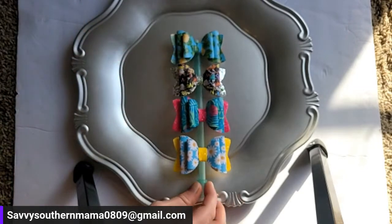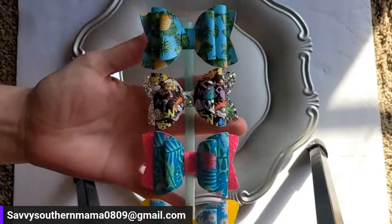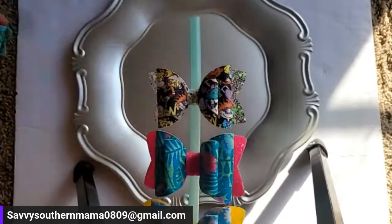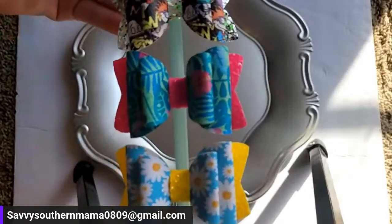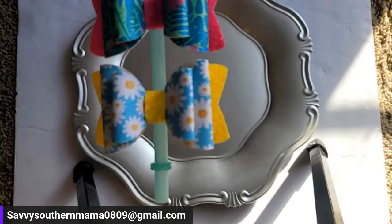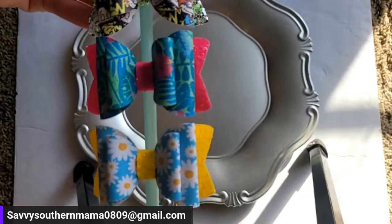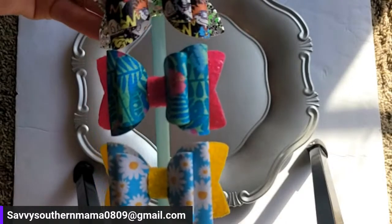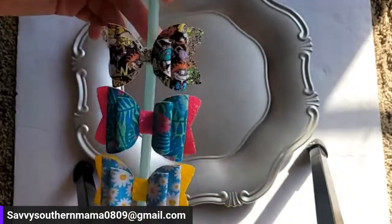Oh, let me pull it up a little bit. Deborah wants the top blue one. The pineapple one? Alrighty. And then we have the rugrats, the pink tropical, and then we have the daisy. And these are $3. Buy it now. And they just slide onto your straw with no issue.